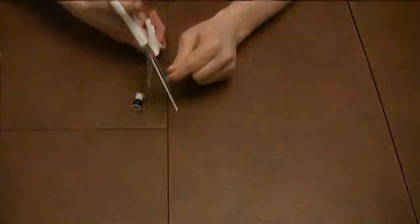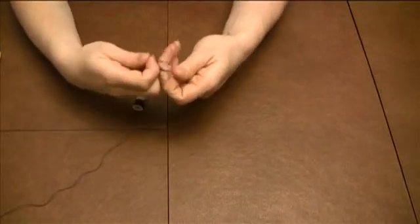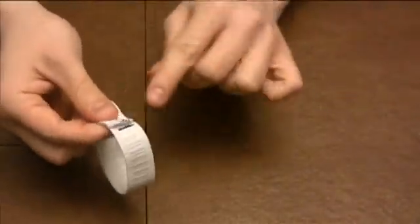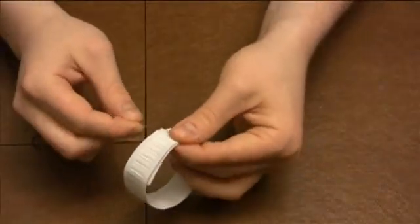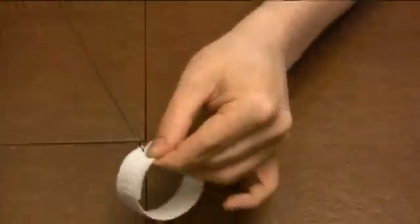Take your needle and thread, pull off a long piece of thread, thread your needle, tie a knot at the other end of the thread. And I cut off the excess thread just a half inch past the knot. The first step is to sew the elastic together along this line. So simply sew up and down through the elastic.